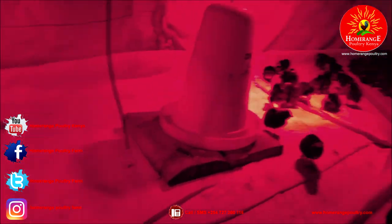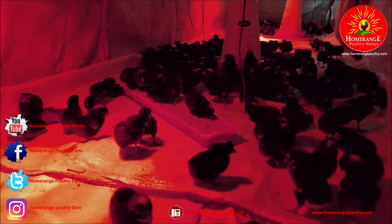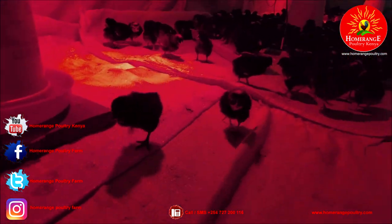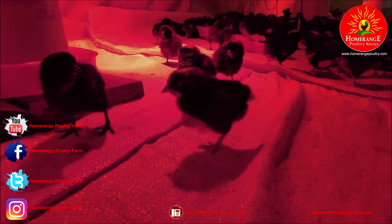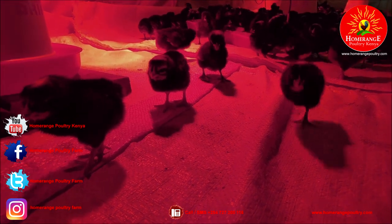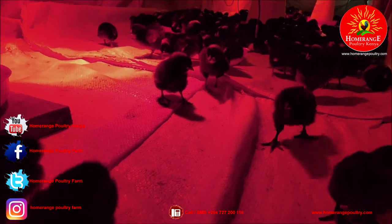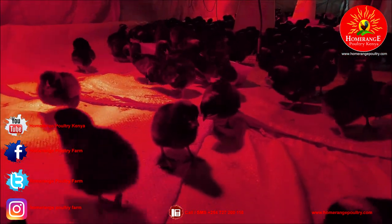We've added the feeders. I've added four of them. Of course, they've not yet started coming to this side. By the end of the day, they will already have started coming. What I'm happy to see is that the chicks are already feeding, which is an excellent sign. You can see them running all over the brooder. That's a sign that they're actually in a fantastic condition. So let us give them a couple of hours and then I think you're good.